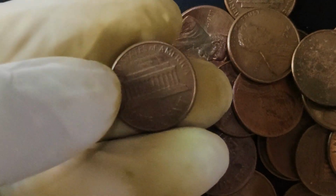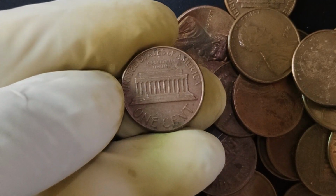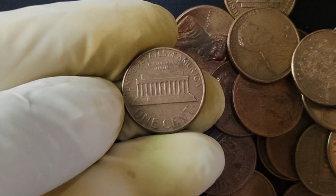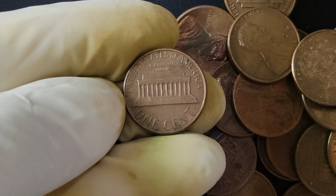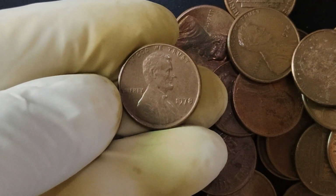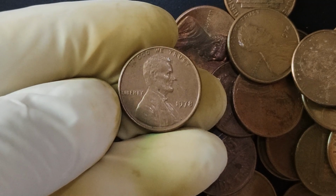Once authenticated, you have several options. You could keep it as a prized part of your collection or put it up for auction. Many collectors are willing to pay top dollar for such a rare find, and auction houses or online platforms like eBay could be the best places to sell.